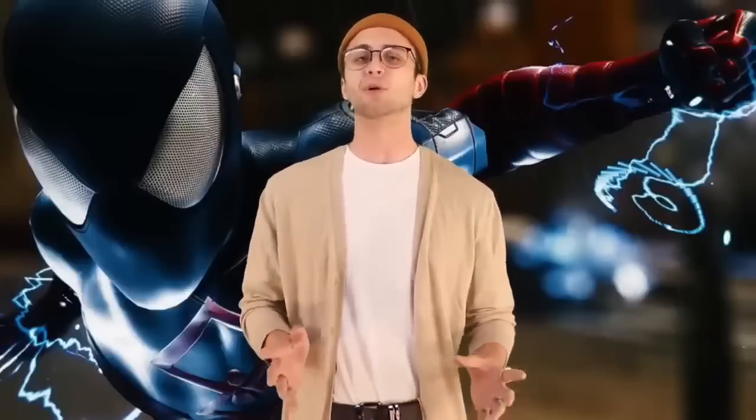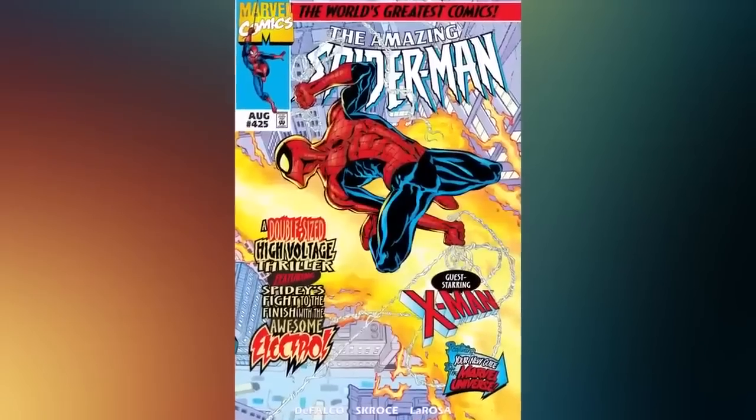That being said though, this suit is pretty useless against any other villain, but oh man, when it comes to Electro, just super effective. Check it out for yourself in its first appearance in 1997's Amazing Spider-Man number 425.